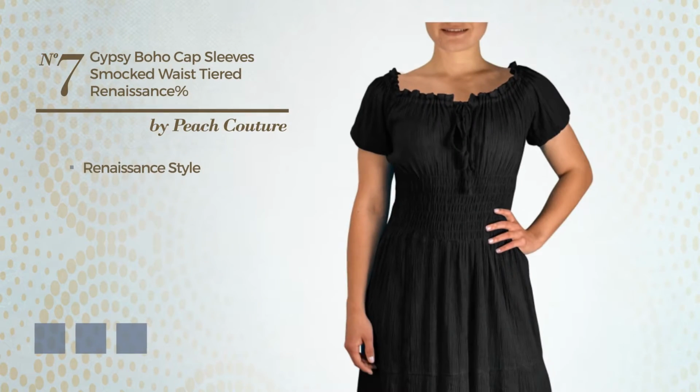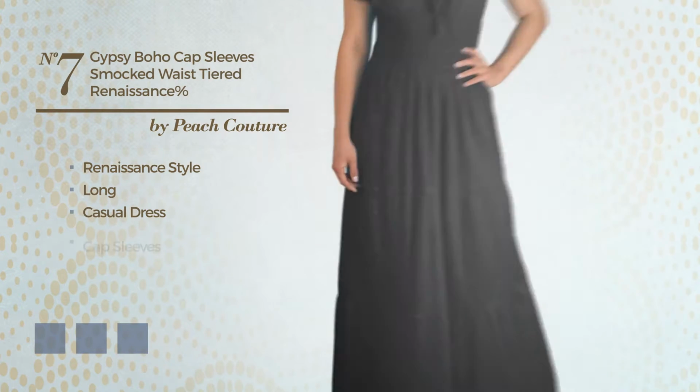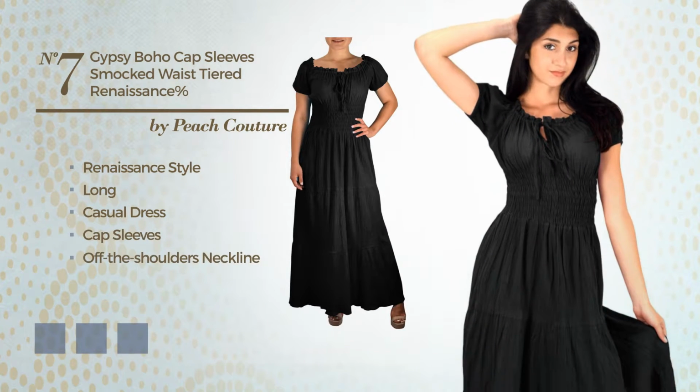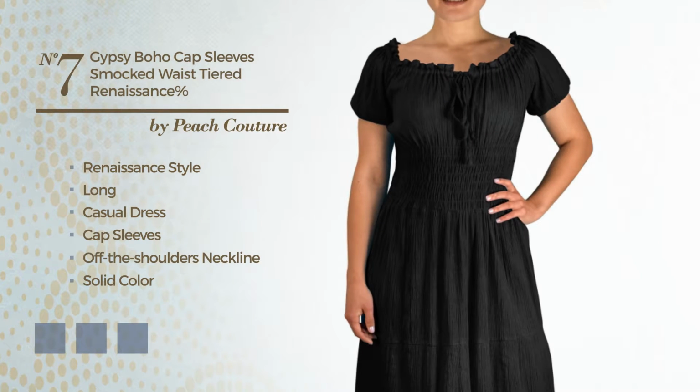Number 7, a mix of renaissance and delicate in this long casual dress. Featuring cap sleeves, off-the-shoulders neckline, with a solid color, made of quickly drying cotton, detailed with ruffles. Available in 7 color variations. For instance, black ink, chocolate brown and crimson red.